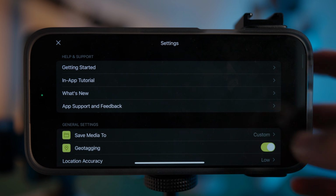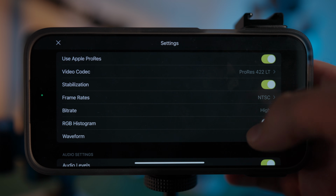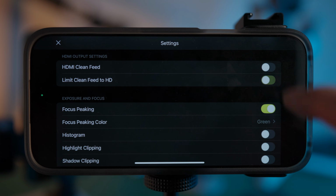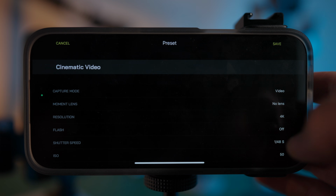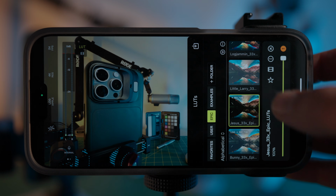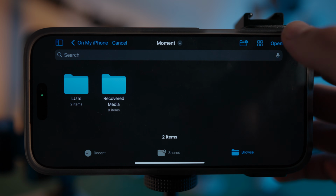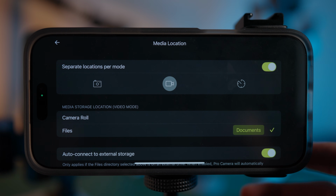Moment's settings are fairly extensive, providing access to exposure assists, formats, bitrate, as well as NTSC or PAL frame rates, everything you'd expect, including clean HDMI out support. The 3 standout features are robust camera presets allowing you to save your settings, excellent support for custom LUTs, and robust file management on a per mode basis, allowing you to save photos to the camera roll, for example, and video to a location of your choice under Files or to an SSD.